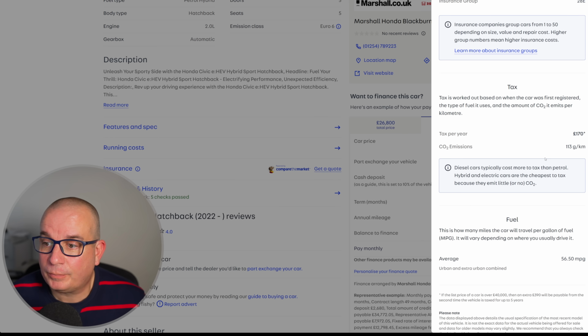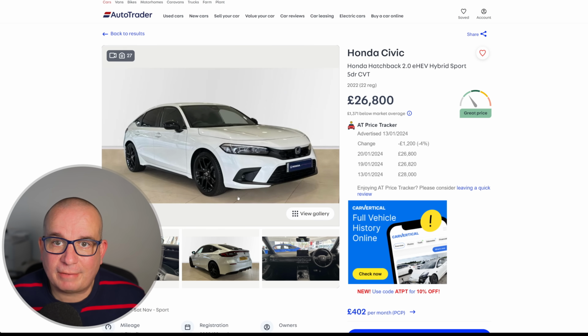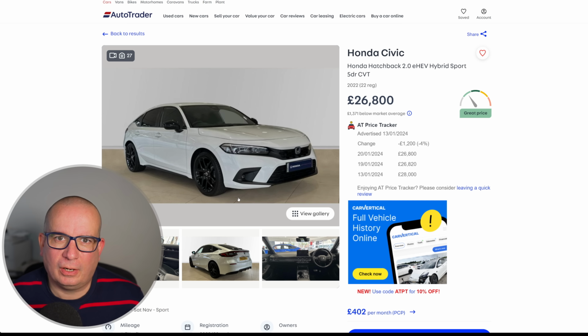Insurance group 28, 170 quid a year tax, 56 mpg, 0 to 62 in 7.9 seconds. Brilliant car. And if you doubt me, all I'll say to you is go and test drive one and then come back to me and say you were right.